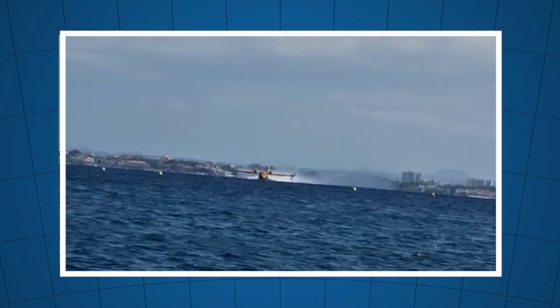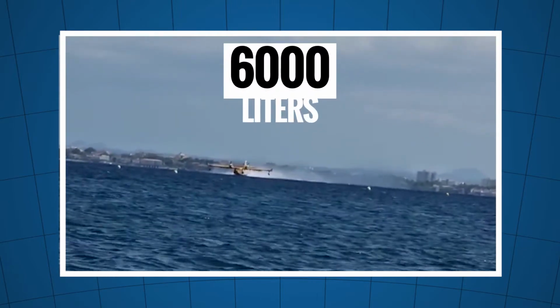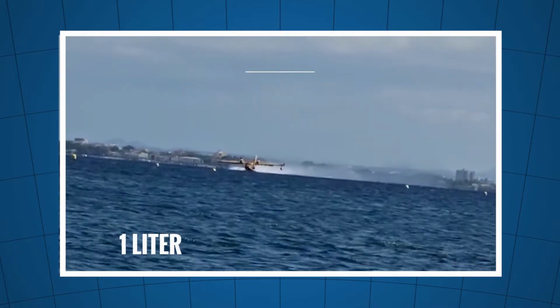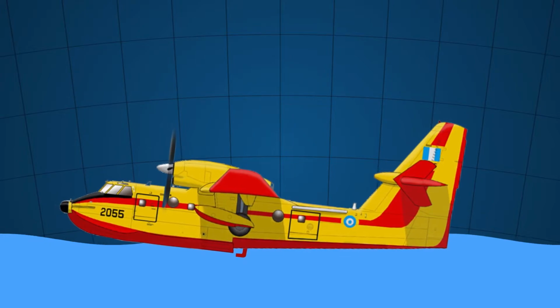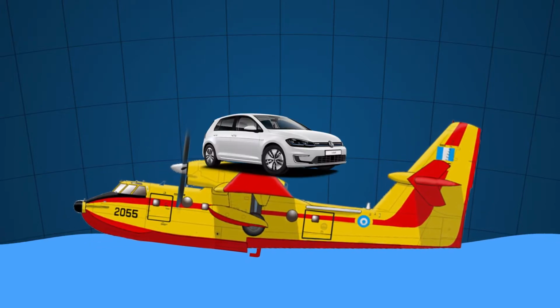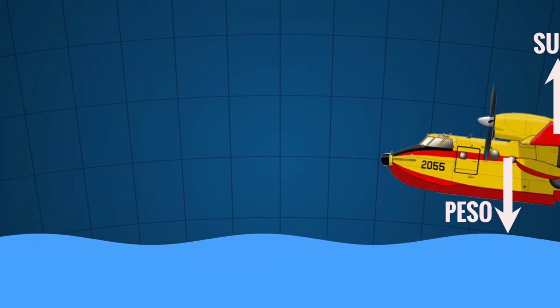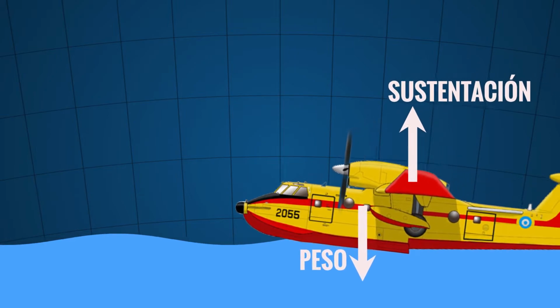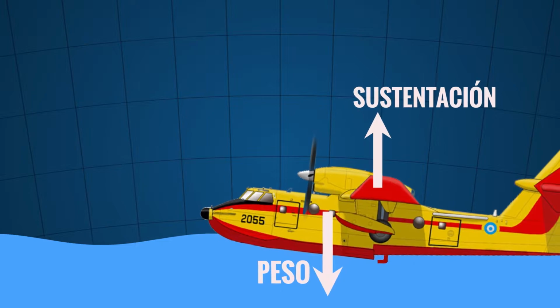In just 12 seconds, about 6,000 liters of water are collected, and you already know that the density of water is such that 1 liter is 1 kilogram. Therefore, the aircraft in 12 seconds suddenly weighs 6 tons more, as if you suddenly put onto the plane 5 small cars. So theoretically, as soon as the plane reaches the water, as it continues to move fast, the wings generate lift and make it practically fly.